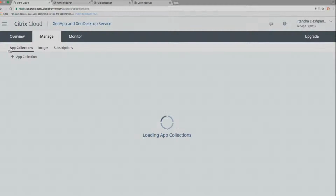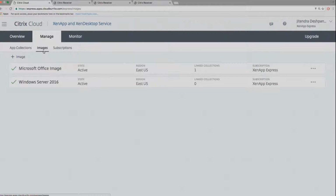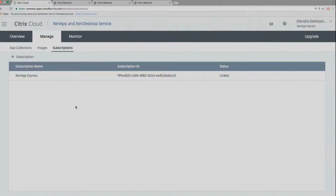Again, there are a bunch of other options like images. You can upload different template images to be used by different app collections and so on. You can also add different Azure subscriptions, because there might be some app collections which might be on a certain Azure subscription, some others which might be on some other one. So we are still working through all these workflows to make them as user-friendly and optimized as possible.